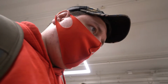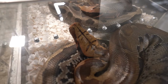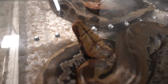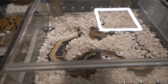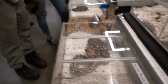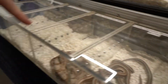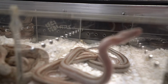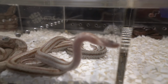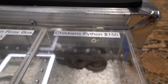So here at this next table we have some blood pythons. He's hiding. Look at him going under the... A little shy guy. Ooh, look at these little boas. Look at all those boas. Come on, focus. Oh, the children's python.